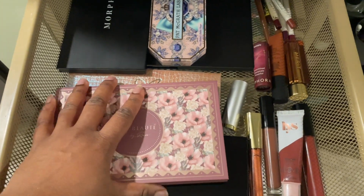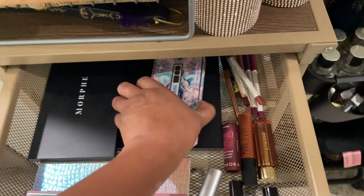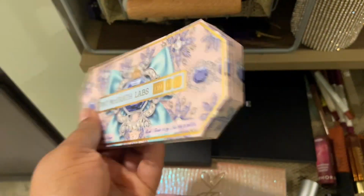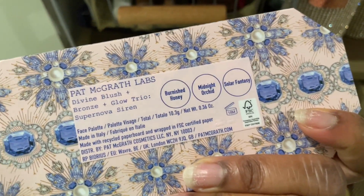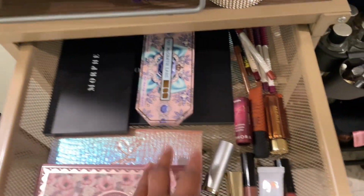So these are the eyeshadow palettes that I chose. And this is a new addition to my collection. I bought this from her Black Friday sale. The Pat McGrath Supernova Siren Divine Blush, Bronze, and Glow Trio. So I just got this and I've only used it once. So I'm actually going to keep this in here.